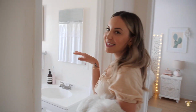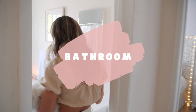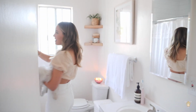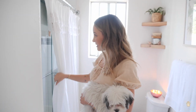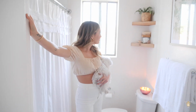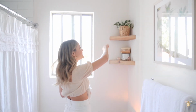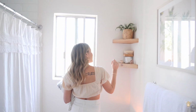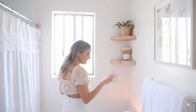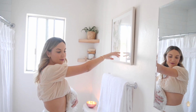So then over here is my bathroom. It's small and it gets the job done, you know? It's, again, super bright. I have a nice shower and a bath. Nothing too exciting to see here. And again, I got these hanging shelves from Target and I really like these. This is from IKEA, Target, some more crystals, nice little candle to set the vibe. This is actually from Target as well.